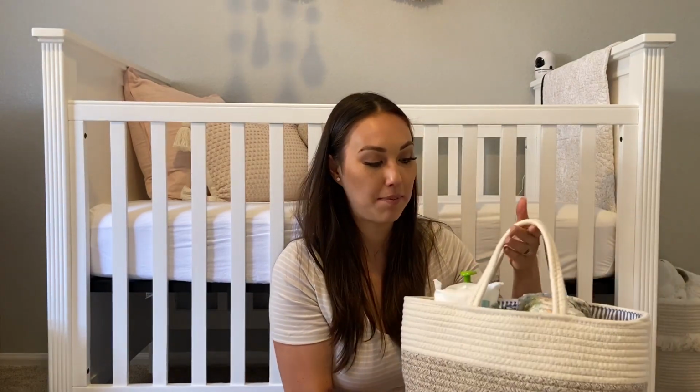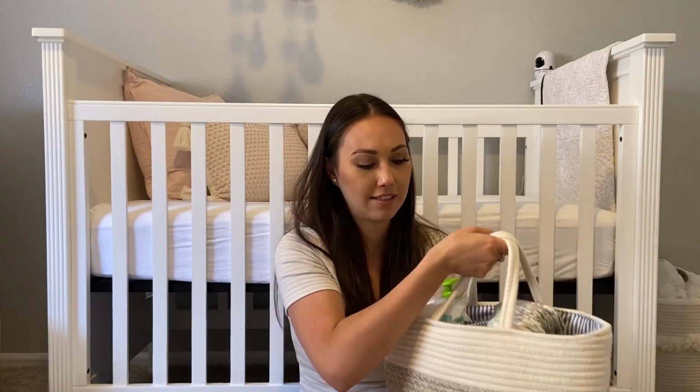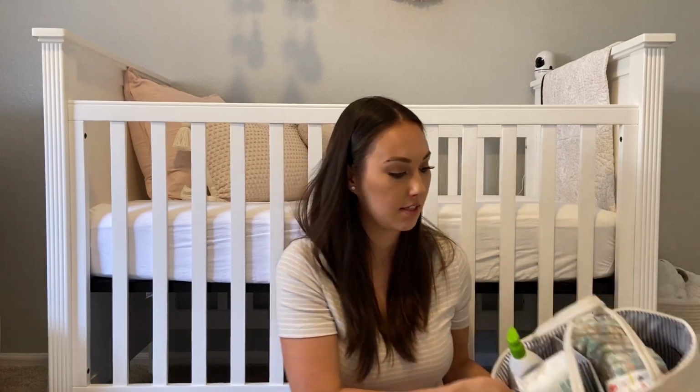Next, I have this diaper caddy. It just has her diapers, wipes, creams, lotions. It's just nice to keep everything together. Keep this in my bedroom mainly, but this is so easy because it's got the handles. You can carry it to anywhere in the house, so I definitely recommend to have one of these.